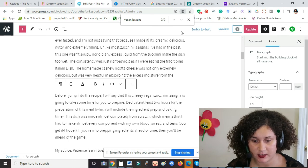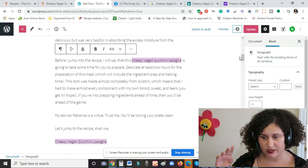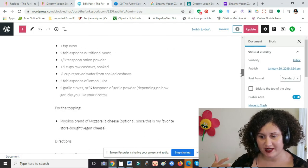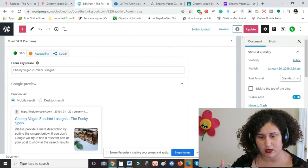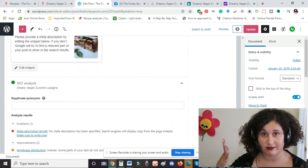That is my focus key phrase. So now I added that over here in this paragraph, because in the paragraph I'm expounding upon what that focus key phrase is. So let's see if that changed anything. Let's scroll down and go back to Yoast to see what they have to say. The algorithms don't lie, my friends. They don't lie.